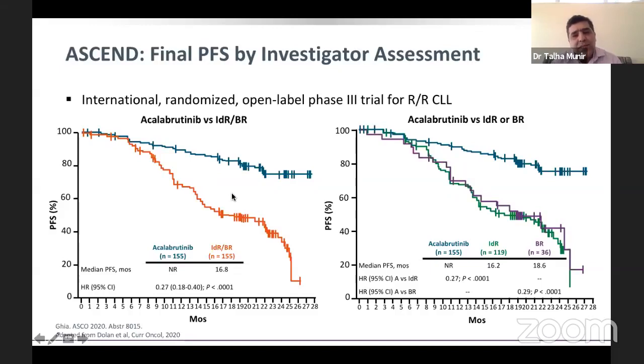Based on this data, the drug has been approved and we can actually use it in the UK now for patients who had one previous line of therapy. Again, I would just highlight the point that the follow-up is only 28 months, so a very short follow-up as compared to what you see with ibrutinib.